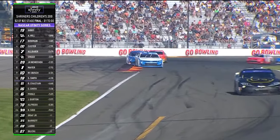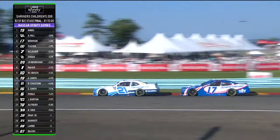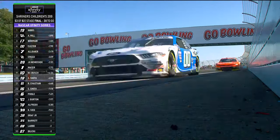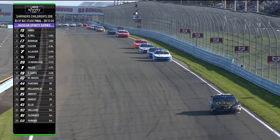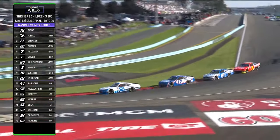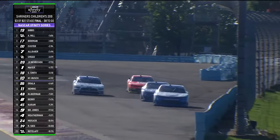You're going to beat Ty with a better car. You can't let that happen. Someone learned a lesson on these restarts and answer the call of Ty Gibbs. Bowman putting a lot of pressure on Hill now for that second position. Hill, remember, had the lead after he came off of pit road and gained three spots on Ty Gibbs. But now Hill under attack from the 17 and Bowman looking to get by.